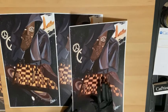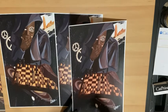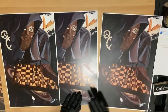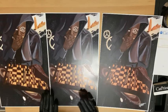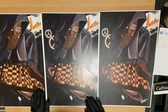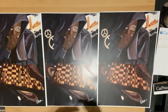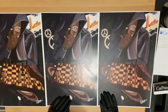The glass kind of just works with it so that you get that glossy look without the glare. Now you put something like this glossy print behind a frame, and you're gonna get this glare, and it kind of takes away from the artwork a bit, I find. Some people prefer it. And some people don't even use glass frames with their prints.